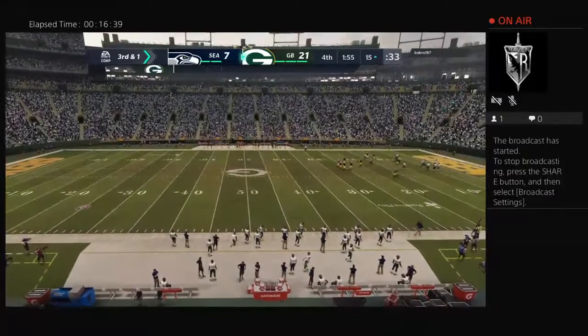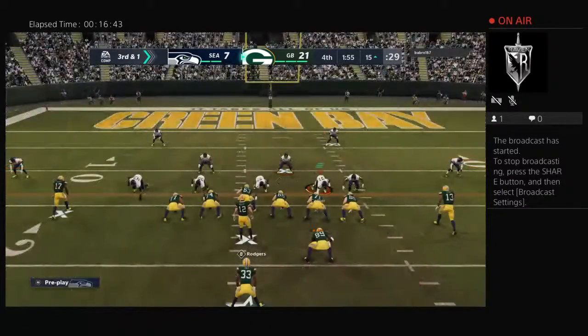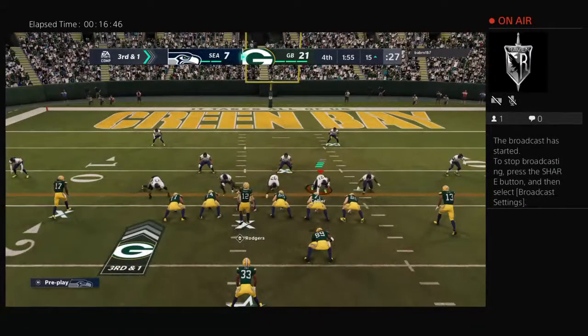It's third down. An ex-teammate used to tell me all the time, I hate experienced quarterbacks because no matter what, you really can't hide what you're doing.